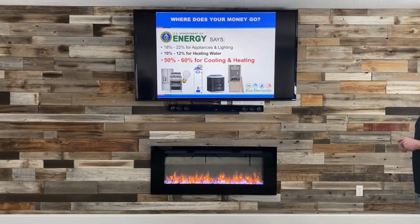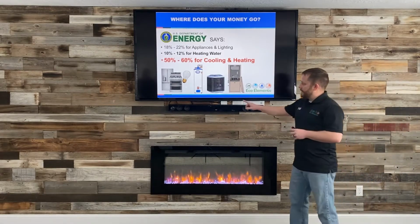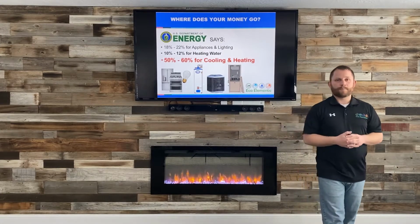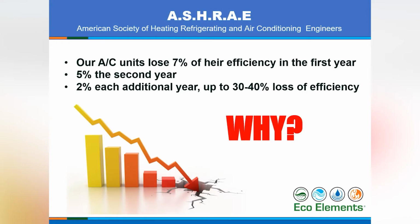Now, first thing we're going to talk about today in terms of energy consumption and reducing it is this little guy right here, the condensing unit inside of your central air system. There's an organization called ASHRAE. That stands for the American Society of Heating, Refrigerating, and Air Conditioning Engineers. It's kind of a long acronym, but there's 7,500 of those engineers nationwide. They've done studies on air conditioners.